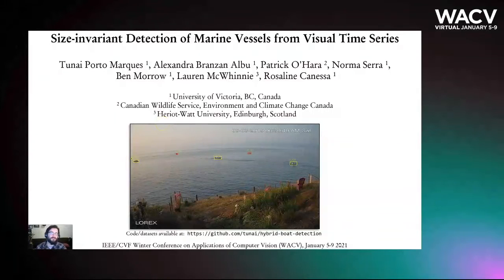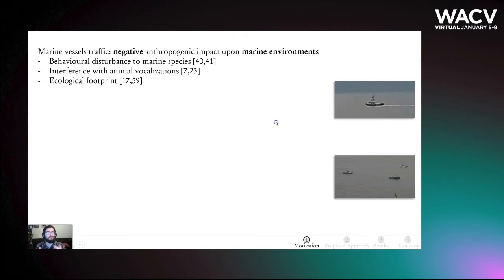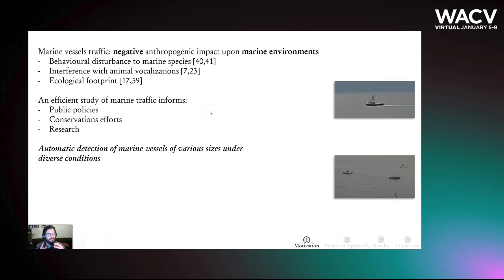Hello everyone, my name is Tunai and the title of our work is Size-invariant detection of marine vessels from visual time series. In this work, we want to identify the presence of vessels of different sizes because they have been associated with negative anthropogenic impact upon marine environments. We want to create a system that can identify vessels of different sizes even under different viewing conditions.